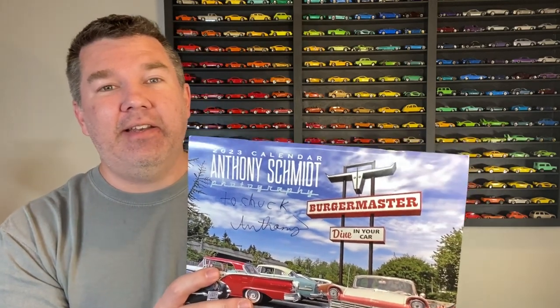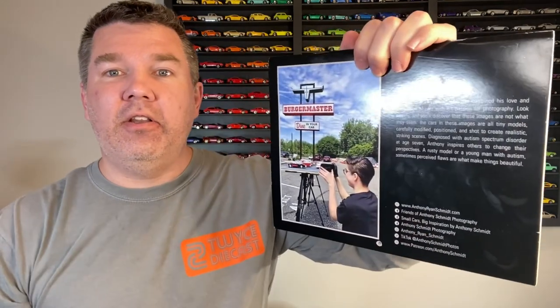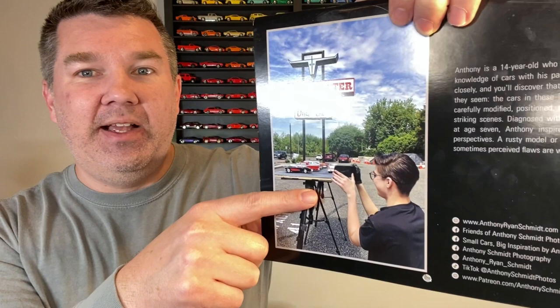Got to hang out with Anthony and his mother, Ramona, at the show, and it was my favorite part of the trip. Anthony takes a little bit larger scale than what we see on Twice Diecast most of the time, 1:18, 1:24, and he incorporates them into dioramas, and he does it really well, probably better than anybody you've ever seen, because the transitions between his diorama and the actual cars in real life, it's flawless. I want to give you a quick peek.